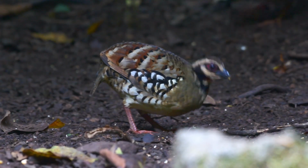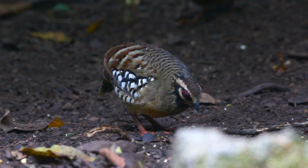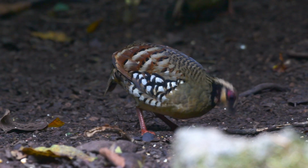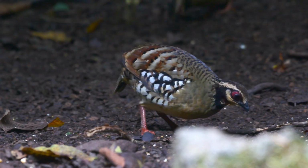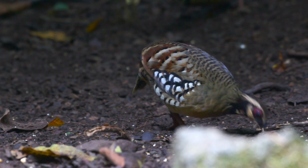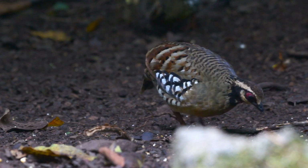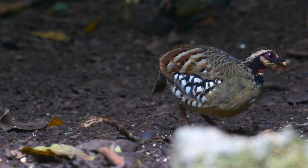The males are similar in colour to the females. They're mostly buff in colour. But look carefully here and you'll see the male has red feathers around its throat, which during the breeding season they are exposed to attract a mate. They usually breed around May to June, laying their eggs in a hole covered with bamboo and grass.